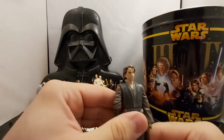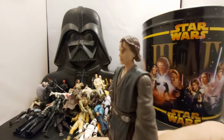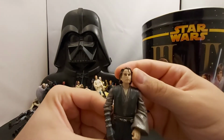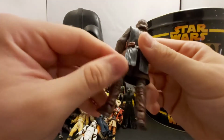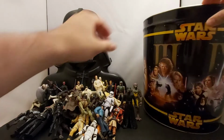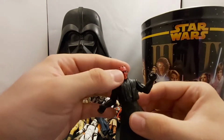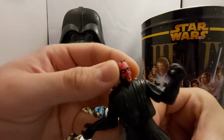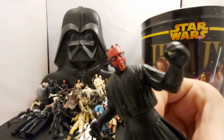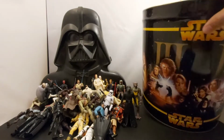This, I got in a bag. Weird-looking Anakin. I don't know if it's from the Clone Wars or I don't know, but he just looks kind of weird to me. I like the cloth goods under there, though. It's cool. But just the face looks off. Next, we got another Darth Maul Phantom Menace figure. I think this was the one I had when I was a kid. I played with him a lot. That's why his face is all kind of worn out. Darth Maul.